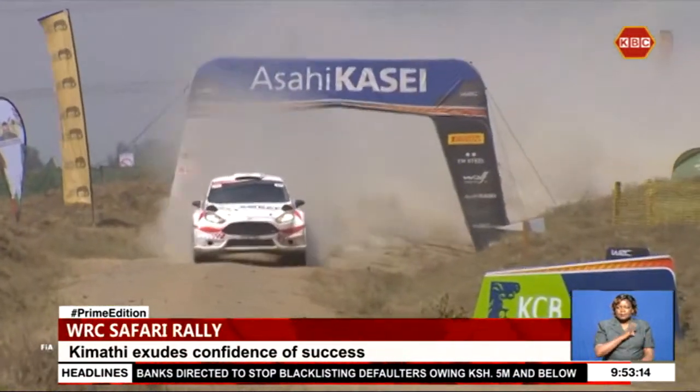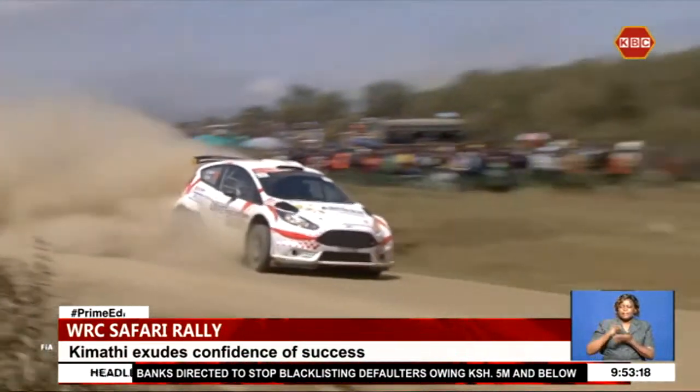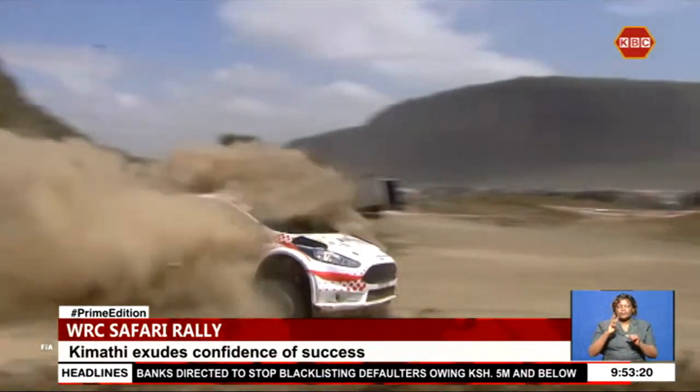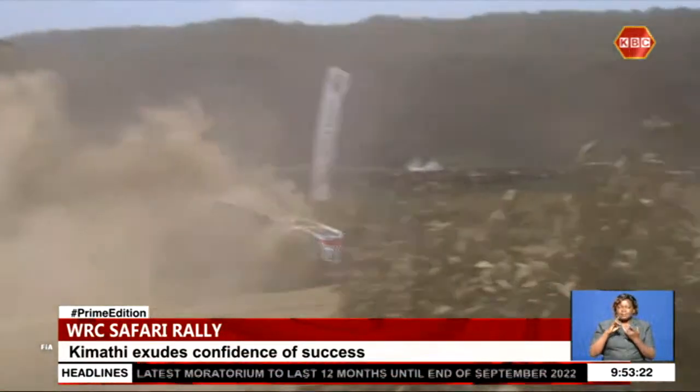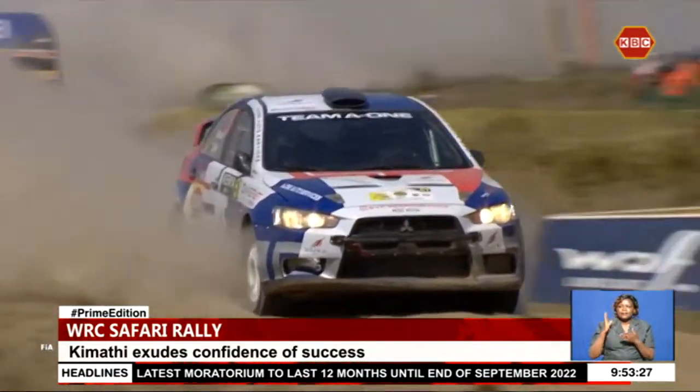The former rally driver is optimistic of the Kenyan championship being retained in the WRC calendar as it's the only unique rally series held across a national park which will attract more visitors and tourists in next year's event.